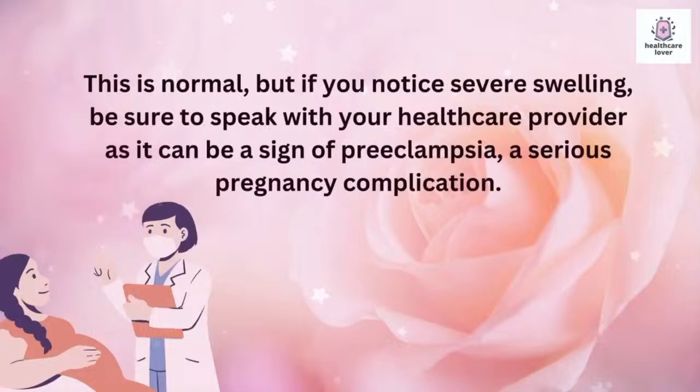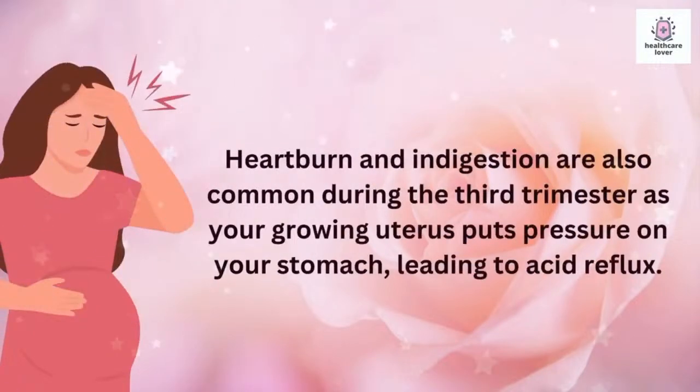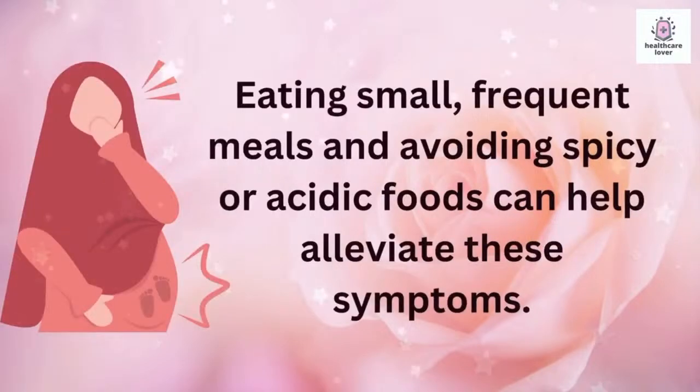This is normal, but if you notice severe swelling, be sure to speak with your healthcare provider as it can be a sign of preeclampsia, a serious pregnancy complication. Heartburn and indigestion are also common during the third trimester as your growing uterus puts pressure on your stomach, leading to acid reflux. Eating small, frequent meals and avoiding spicy or acidic foods can help alleviate these symptoms.